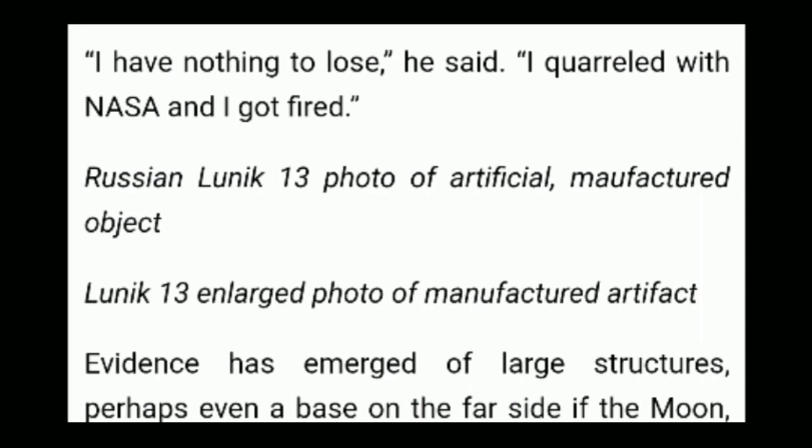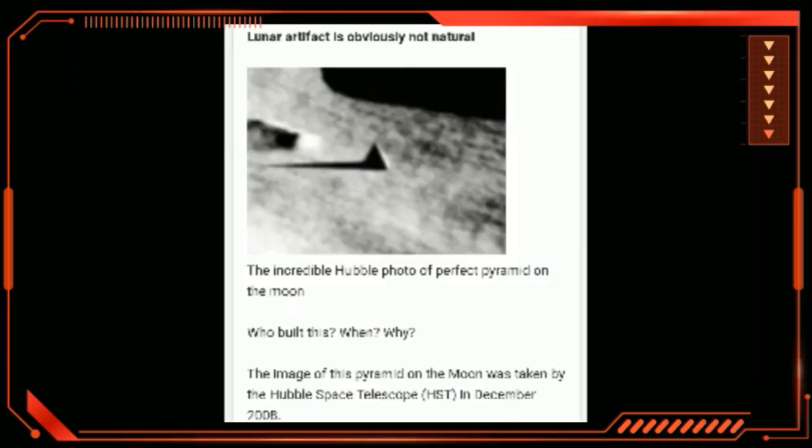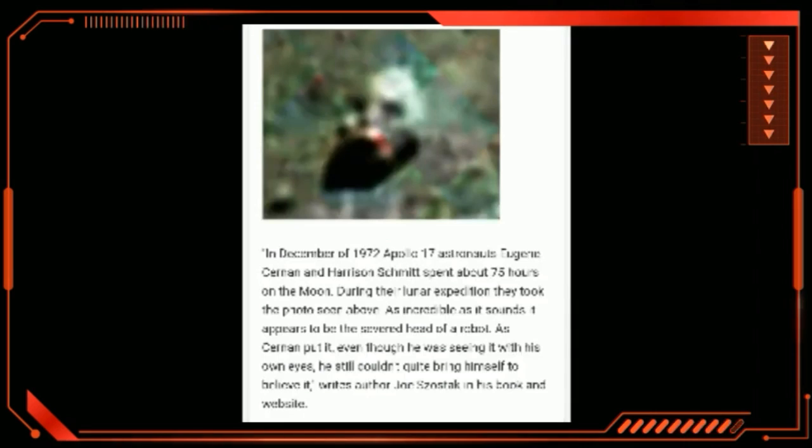And he goes on to talk about, in the article and in the interviews you can find online, how they were hiding anomalies. You guys know my family, to this day, they work for NASA, back in the Apollo 11 missions. My uncle, in Mission Control, he literally told me himself that yes, NASA does hide things, okay? I mean, this incredible Hubble photo of a perfect pyramid on the moon. Okay, that was in December 2006.